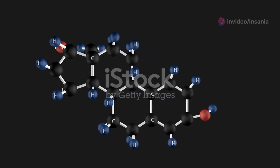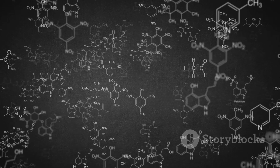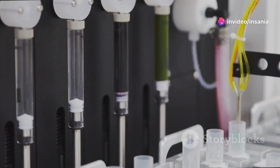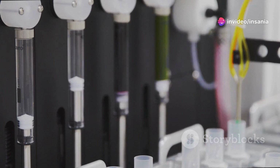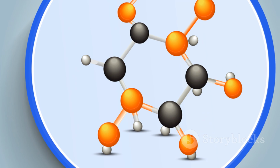Section 4. Types of biomarkers, steranes, hopanes, and their significance. There are many different types of biomarkers. Each type has unique properties. These properties make them useful for specific applications. Let's explore two important types, steranes and hopanes.